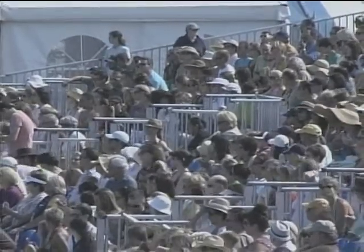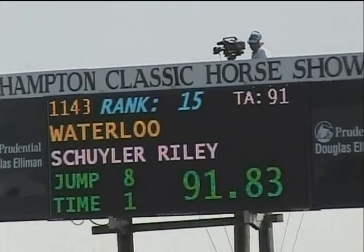Plus 1 time, 8 jumping plus 1 time fault. That's going to go into 15th place and will not be in the final lineup for a ribbon or prize money today.